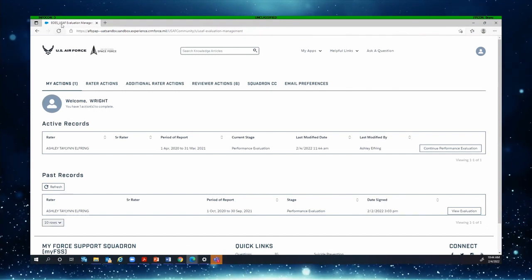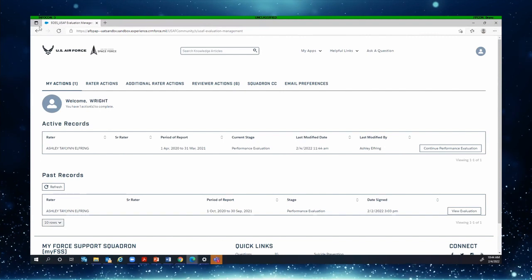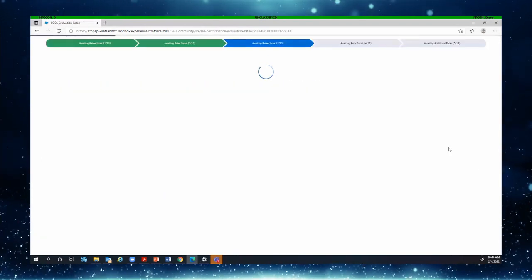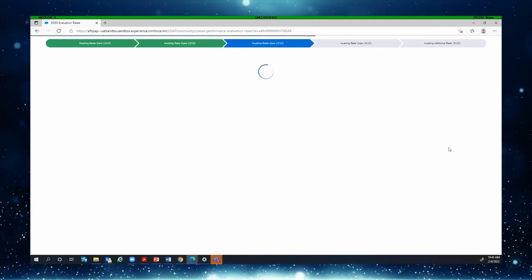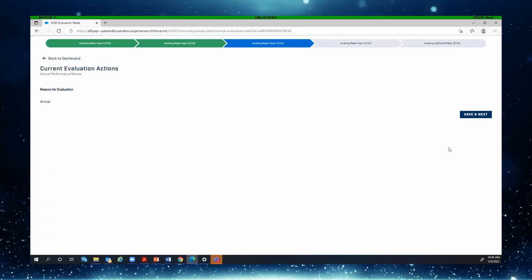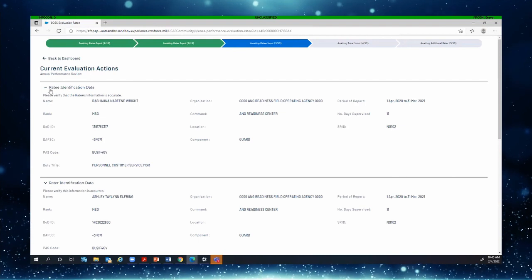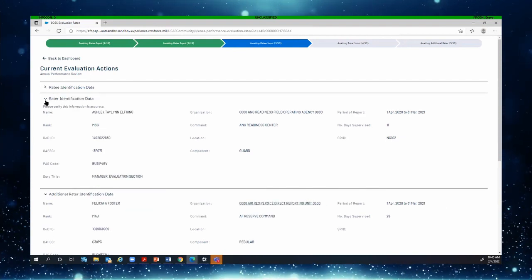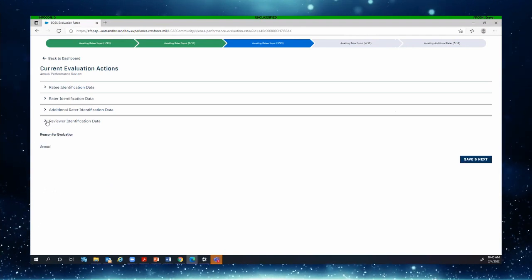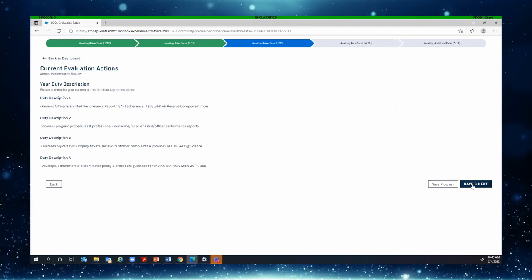Okay, so we're on the ratee's dashboard. Again, this shouldn't be a surprise. I know it's coming. So I'm going to hit continue performance evaluation. Again, ensuring all my information is correct. This flows from LPDS, so if it isn't, please get with your CSS or MGF. Save and next. Save and next.